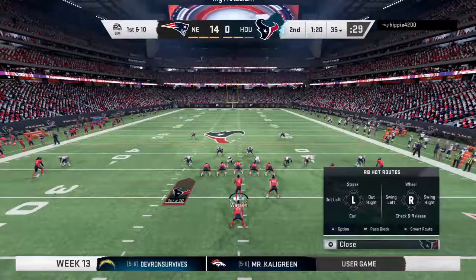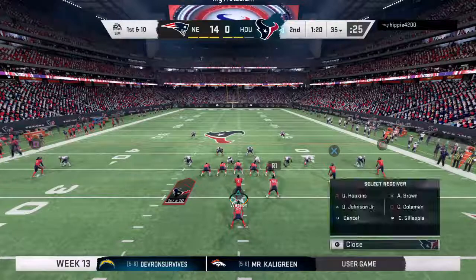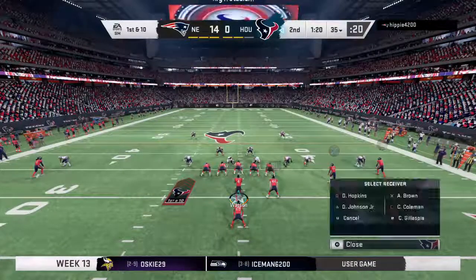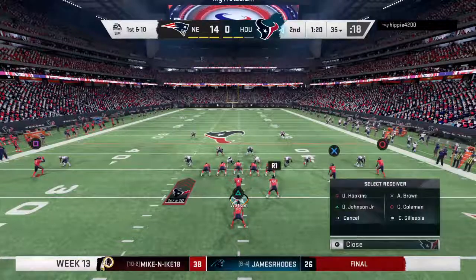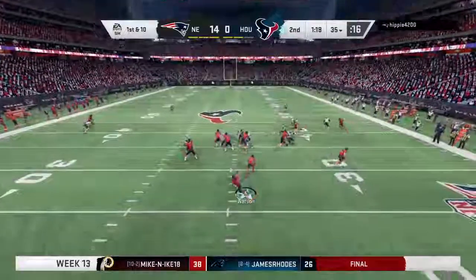Check safety, check safety. 24. And no timeout. Right there. 54 Mike. Get ready, get ready, get ready. Hey, 1-7. Check, Mike. Now it's Watson.